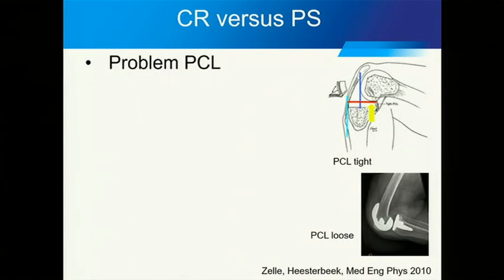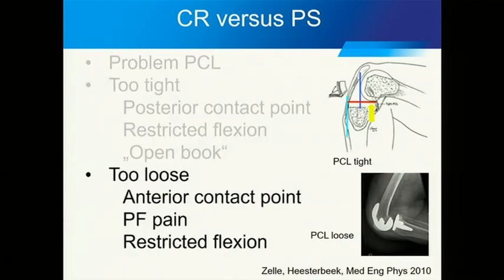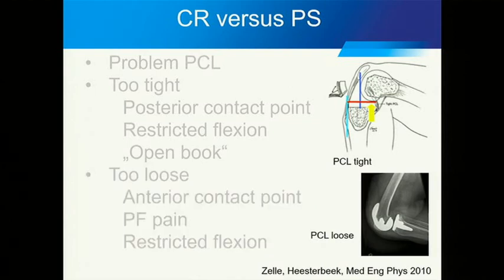Now a little bit of the literature, CR versus PS. The problem again for the CR surgeon is to deal with this biological structure, the PCL. But if you do it right, it works. But if he makes that PCL a little bit too tight, when he goes into flexion, it's like an open book, and the patient will have pain and cannot flex. If it is too loose, the opposite happens. If the patient wants to flex, the knee is not flexing, the femur is sliding anterior because the PCL is not working. But if you do it well, there is no difference to the PS. But it's surgically more demanding.